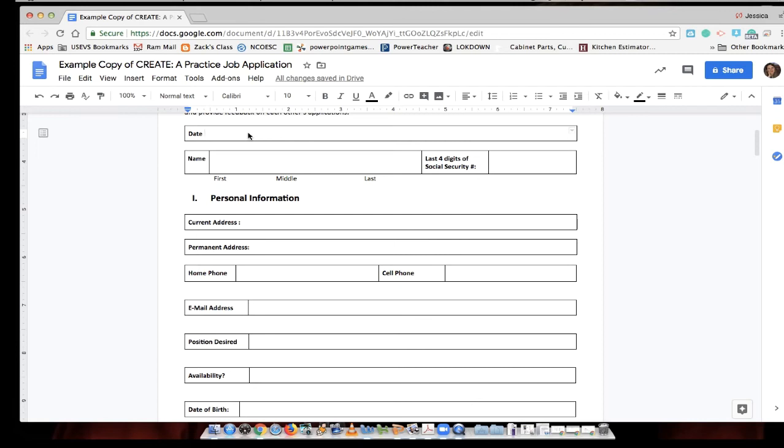So we're going to type in the date, and I think it looks more professional if you actually type out the date, and then your name, your full name. Now for middle, you can put your middle name or you can put your middle initial. For the social security number for my class, you can leave that blank. You don't need to put lines through it or anything else, just leave that alone.